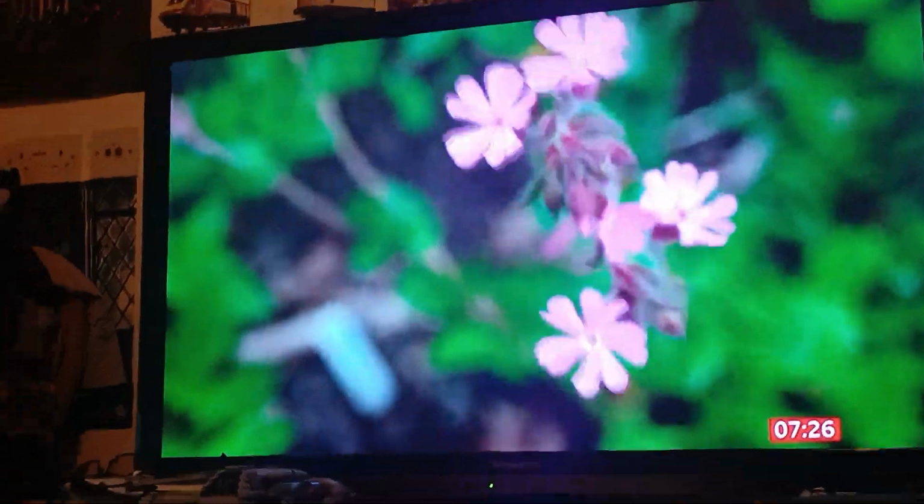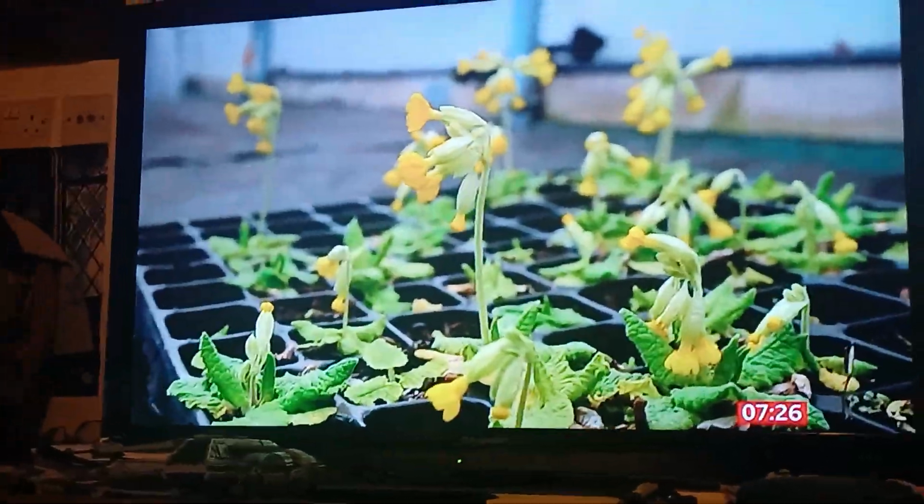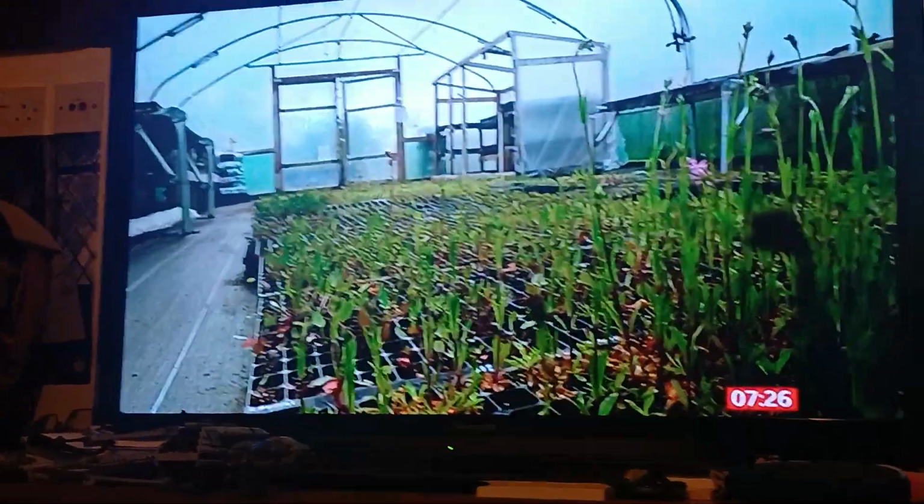Flowers like these have become increasingly rare over the last 80 years. To reverse this, the cowslip is now being grown along with other wildflower species.